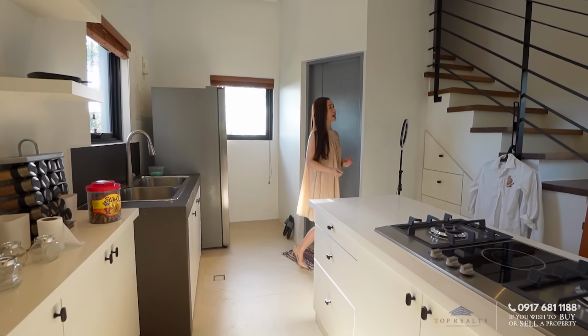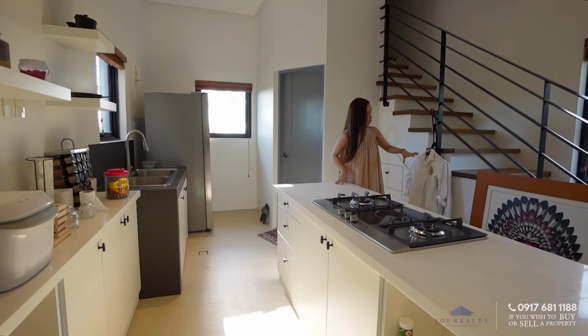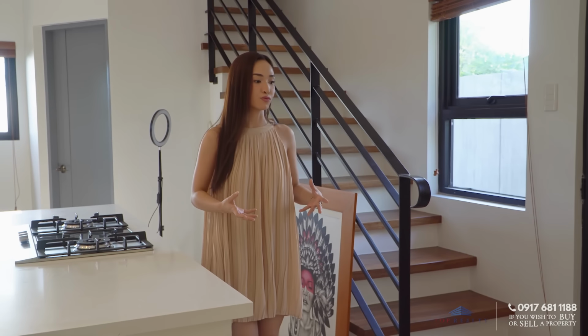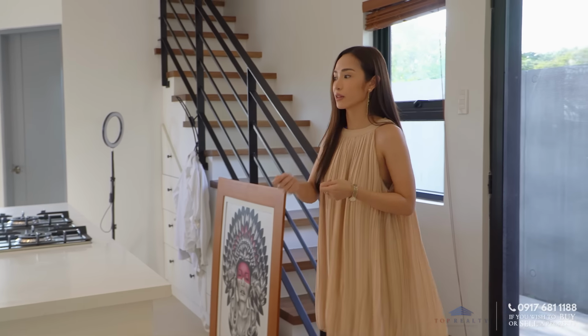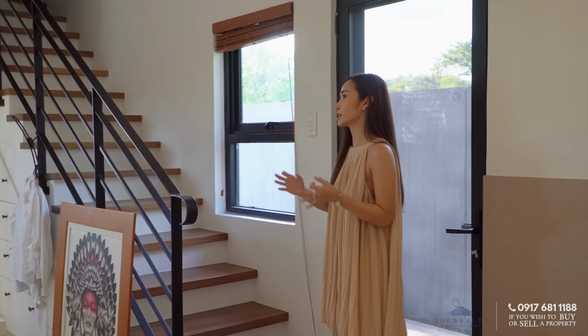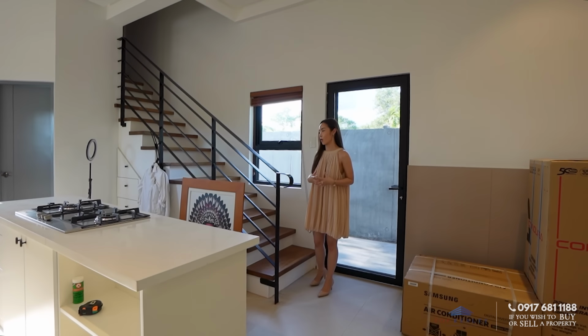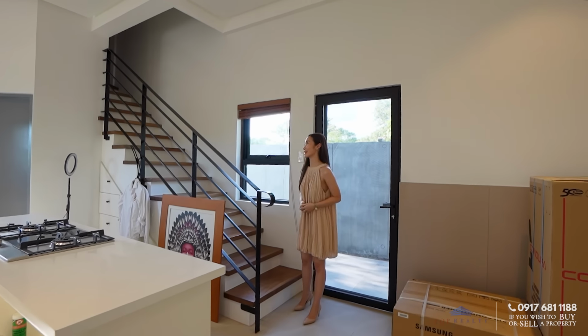Okay, so before we head on upstairs, I just wanted to point out that underneath the staircase, they used it for their storage. So they put shelving to it, which is very smart, especially if you're trying to maximize the space in your home. Now, let's get on to the second floor.